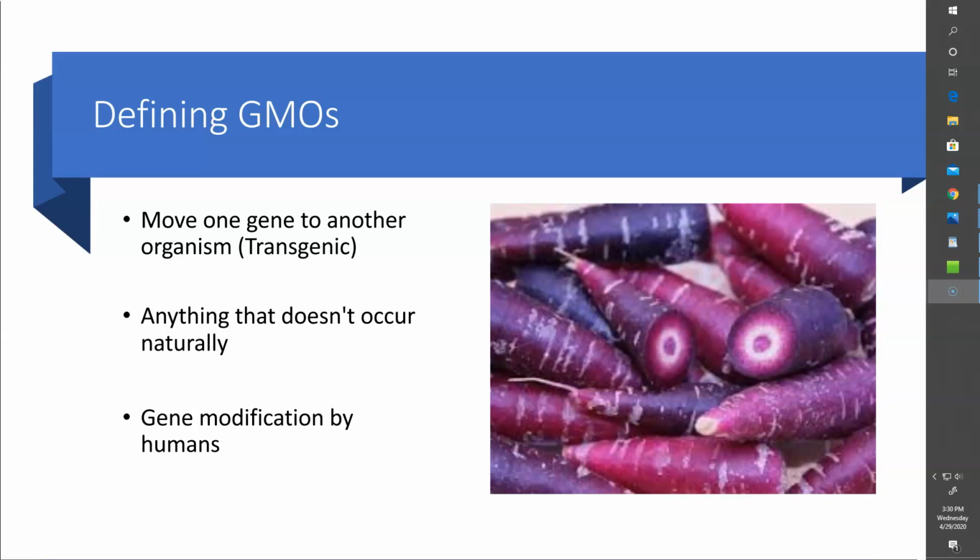So I think one of the things with GMOs and the debate on GMOs is you've got to first define your term. If you read an article or see a news story, try to get at what they see as a GMO. What are they talking about?